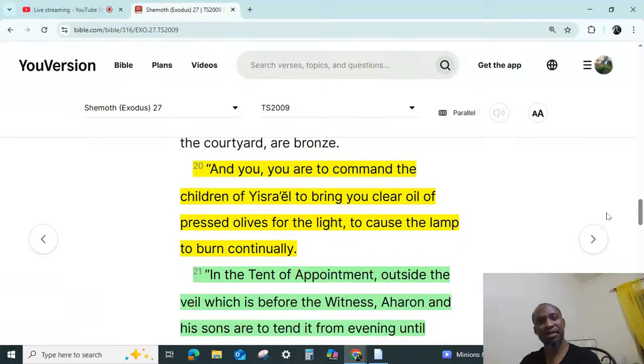the priest back then would tend to it from evening to morning, and it continues like that. So every night there was light. There was no night that there was no light. Or could it be that in the day the light was burning? Because why would you really need to burn light in the day when there's sunlight? The daylight is there already. It would be good to have your perspective on this.